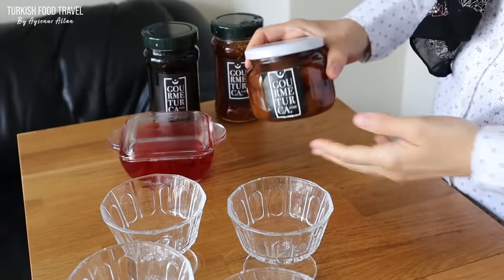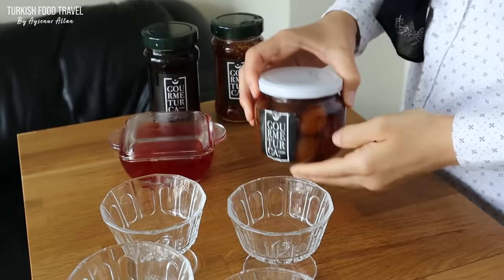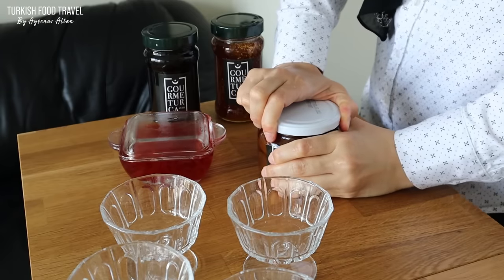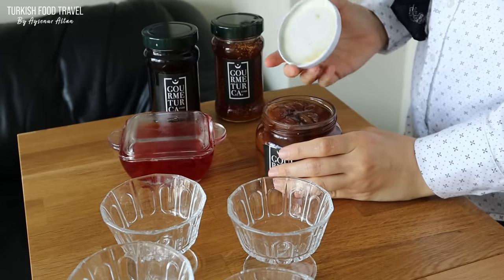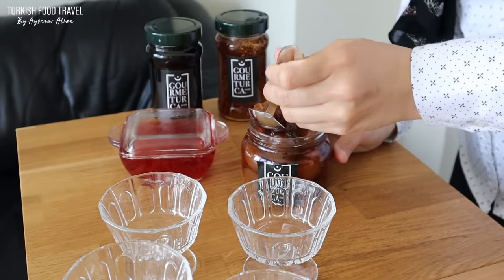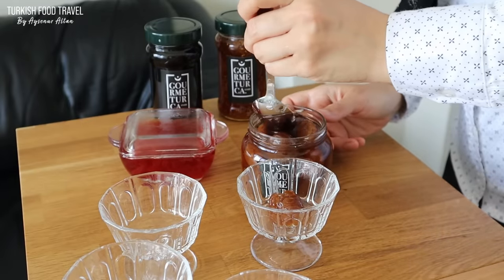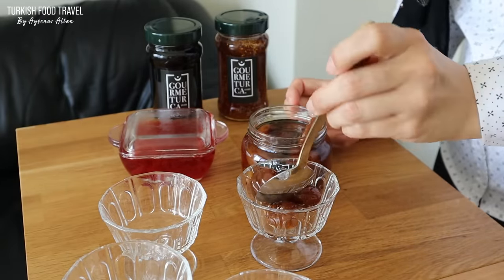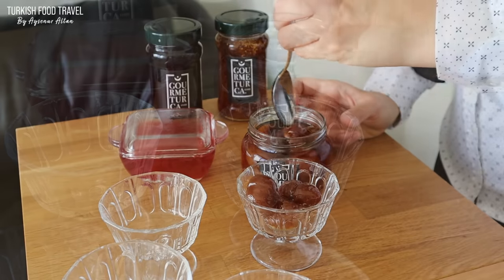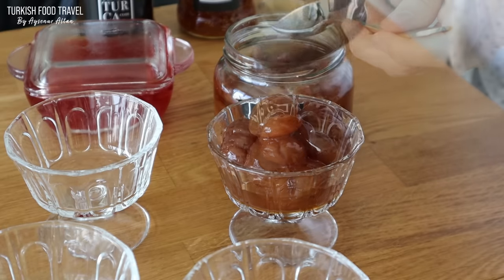Next, the jams, my favorite ones. I wanted to order some different ones to show you. And first one is chestnut jam. We actually call it a chestnut dessert also. It is almost the same thing. You cook the whole chestnuts in syrup, end up having beautiful jam or dessert.